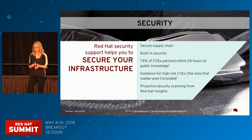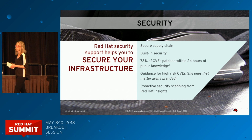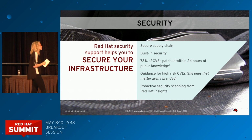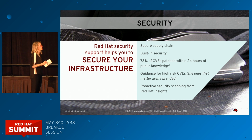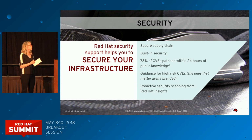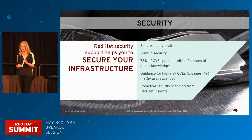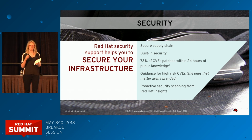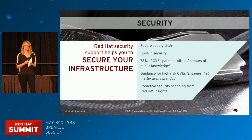There's also the built-in security as provided in a lot of our solutions. And then the product security team provides the reactive security that you need. So I think Spectre and Meltdown is a good example. This statistic right here, 73% of CVEs were patched within 24 hours of public knowledge. That comes from our product security team. And so they're constantly staying on top of every security issue out there.